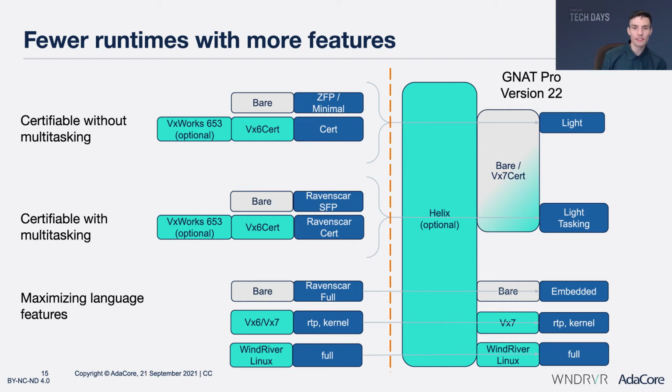If you're doing full embedded development, where you want to really maximize the number of language features and Ada library packages that are available to you, then we have something that's exactly the same as the Ravenscar full runtime you're probably accustomed to. And all we've done is we've renamed that to the embedded runtime. And then if you are targeting all of the language features, then you're going to need a full-featured operating system like VxWorks 7 or Wind River Linux. And these runtimes are unchanged in their names and their support for all the Ada language features and Ada library packages.